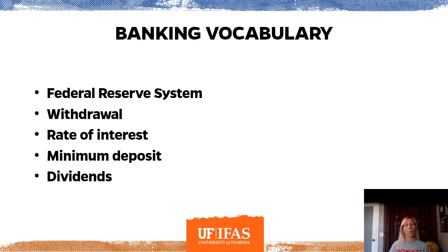Dividends: when you have a savings account or invest, the money you make on top of your money is called dividends. When the financial institution pays you the rate of interest on your savings account, those are referred to as dividends that are paid to you. The money your savings earns on top of just sitting there.